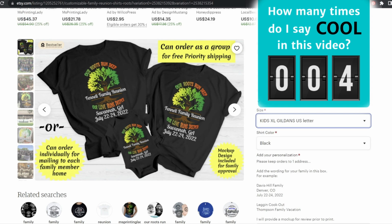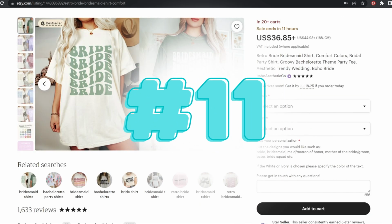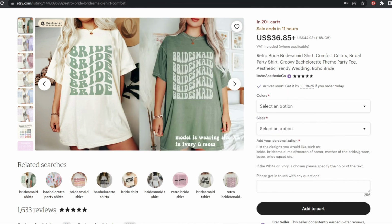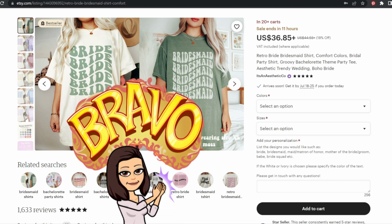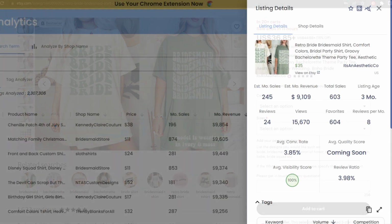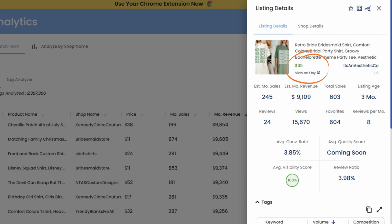Let's continue on here with product number 11. This is a bestseller. This is a bridesmaid shirt. And here we go again with selling products that can be sold in multiples, because a lot of people are going to buy these for multiple bridesmaids and the bride, right? So great strategy. This particular product is, according to Everbee, $35 a piece, and it brings the seller $9,100 a month. It sells approximately 245 times, and this specific listing is only 3 months old.